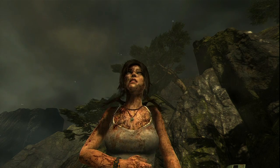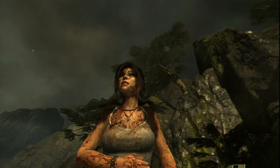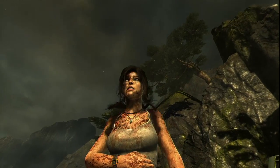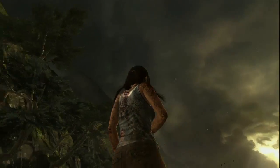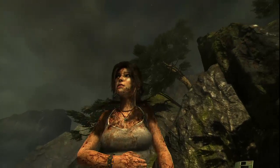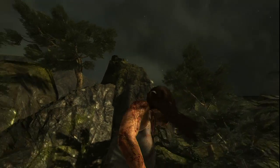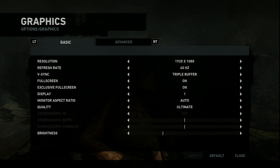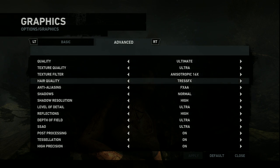It's doing pretty good. So the thing with the Tress effects, the big PC thing that I've heard, aside from high resolution and all that, is her hair. Tress FX, right? AMD has cornered the market on the Tress effects. So we can actually go and turn this off. But why would you? Because it looks kind of crazy at some point. So hair quality, are you down with Tress effects or normal?